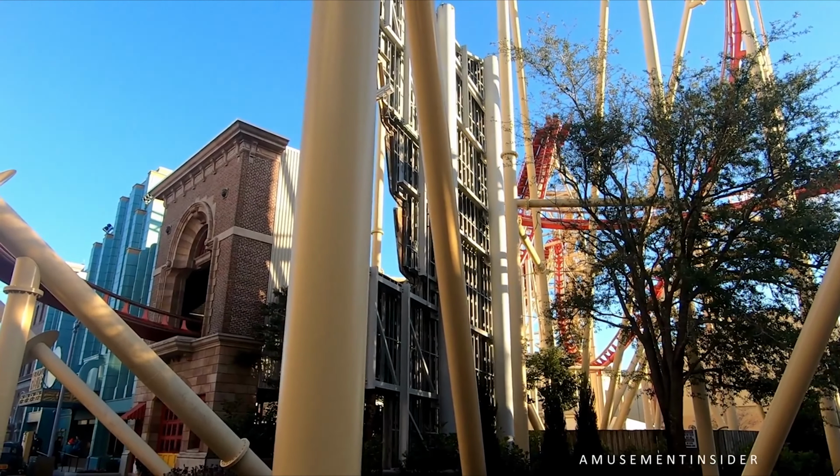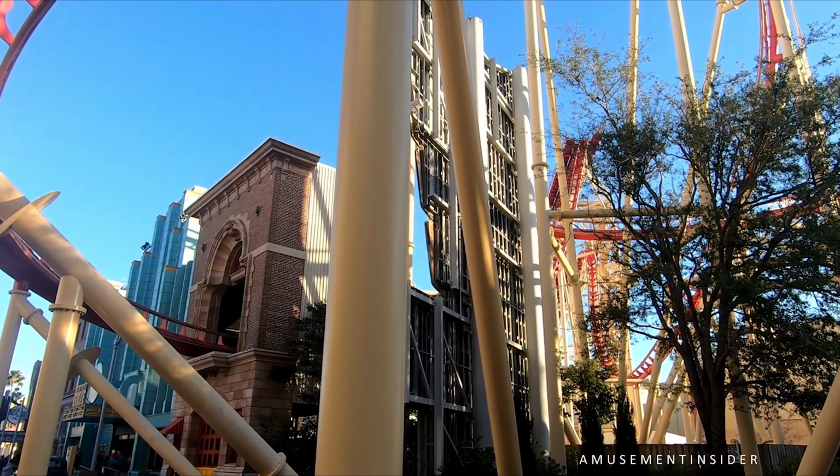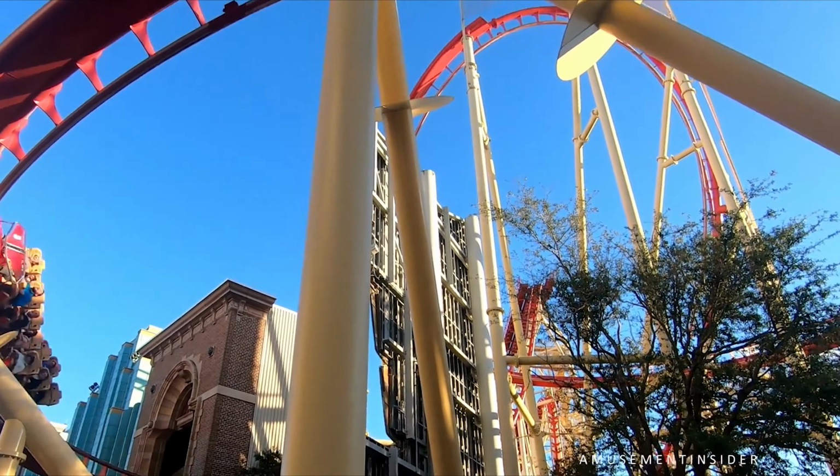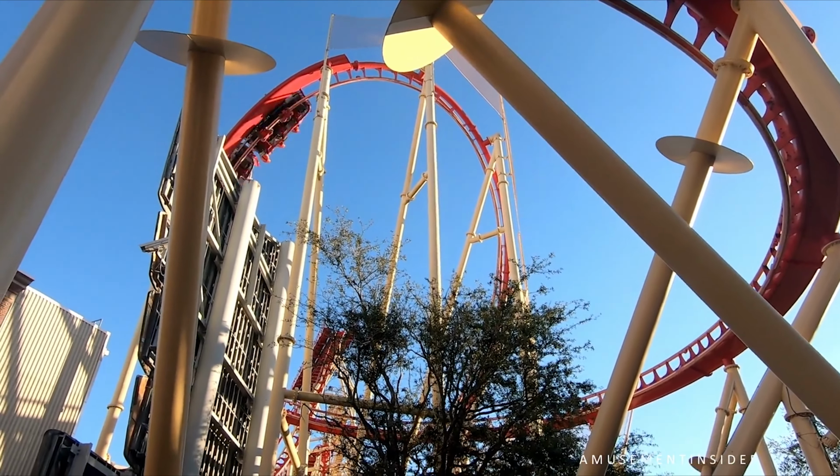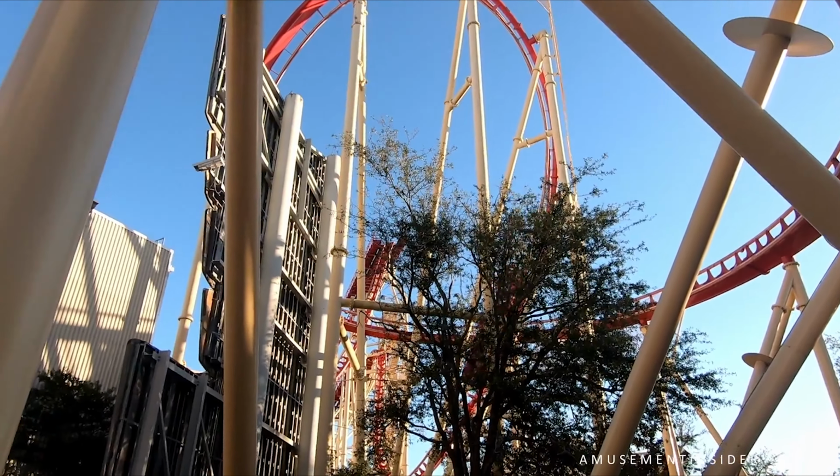Plus, you get to listen to some awesome music, which really adds on to the experience. Now, while the ride has been toned down through the years like the slowed lift hill, it still delivers an action-packed and thrilling experience.